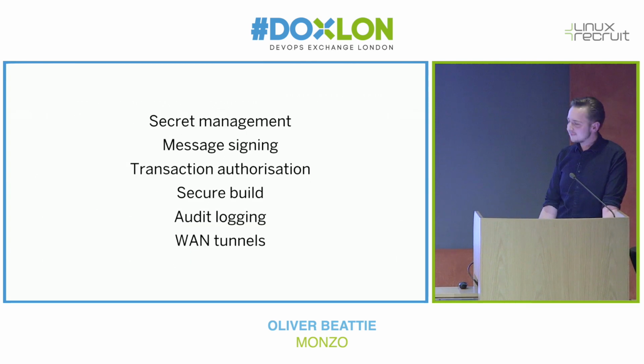The reason I think a system like this is quite powerful is that it allows you to do quite a lot of stuff. When you can confidently identify something in your network, you can use that to do a lot of things. Secret management is something we think quite a lot about as a bank. How can a service get the secrets it needs, and how can no other service get those secrets? If you can identify yourself very confidently to a secret store, then you can provide the secrets to that service securely.